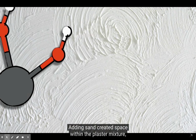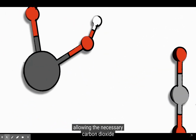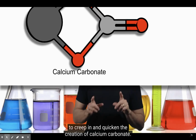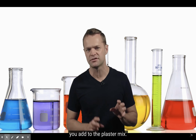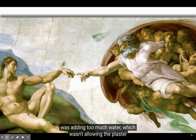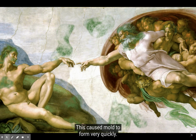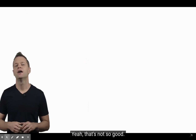Adding sand created space within the plaster mixture, allowing the necessary carbon dioxide to creep in and quicken the creation of calcium carbonate. But you have to be really careful how much sand and water you add to the plaster mix. At the beginning, Team Michelangelo was adding too much water, which wasn't allowing the plaster to dry quickly enough. This caused mold to form very quickly. Mold on a painting? Yeah, that's not so good.